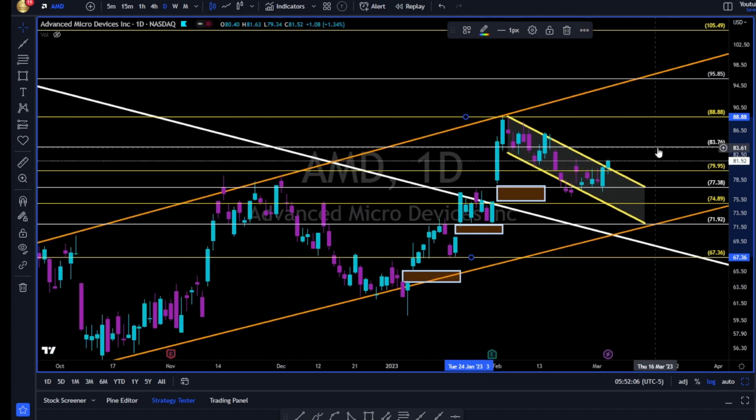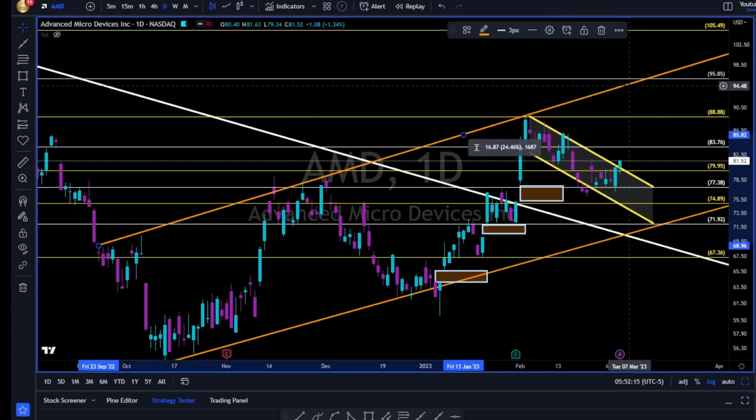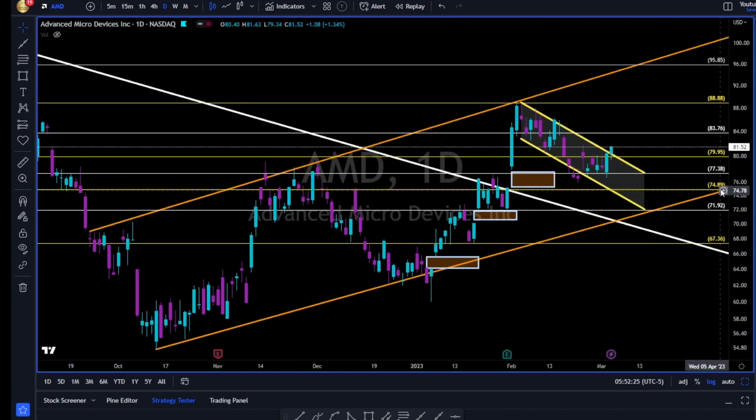Next resistance, 83.80 to the upside, and maybe then we'll get all the way to this orange trend line to the upside, because we look left and we can see this orange trend line is holding as a strong resistance for the higher highs, and we have this orange trend line that holds since October lows. It holds every attempt to the downside. Price went up and bounced towards the upper orange.